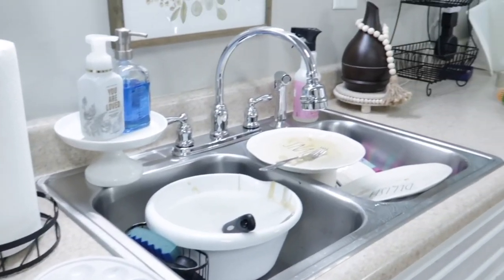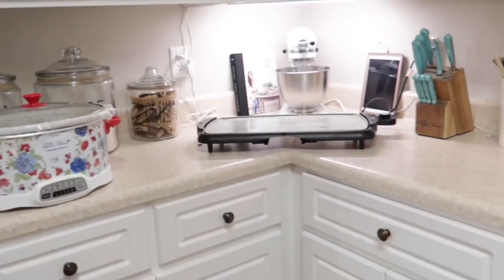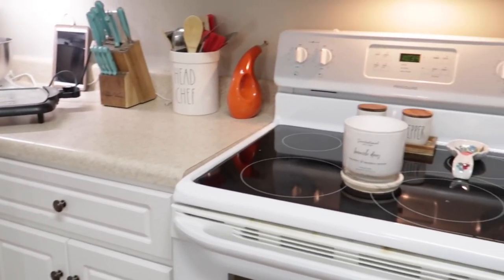This morning I got up super early and made my family some pancakes, so of course I have to clean the kitchen after the mess that I just made.